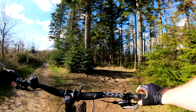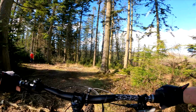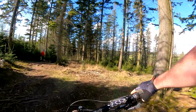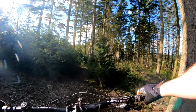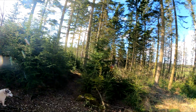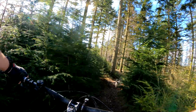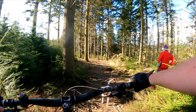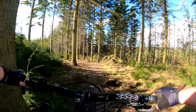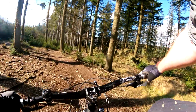Okay, so this trail is called the Vasinator. When I did it here before, I'd only done it once, but I really, really enjoyed it, so I was quite looking forward to doing it again. There was a hiker and his dog at this point of the trail, so I had to pootle along quite slowly to get past. Cheers. I don't know, he didn't seem that happy that I was there, but oh well. Let's continue.